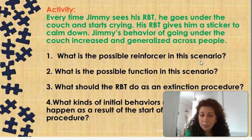What is the possible function in this scenario? It's either the sticker, which is a tangible, or also the attention. Right now he's escaping from the RBT, so he's escaping from work. He's getting a sticker. So the reinforcer is really escaping. I'm sorry, not the sticker. The sticker can also be reinforcing because he knows when he goes under the couch, he will get something, not just escaping. So both functions could play a role here.